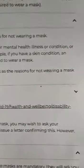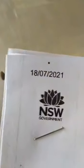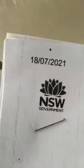It's just unbelievable. But this is what it says: please be respectful to people who are not wearing a mask, as reasons for not wearing a mask are not always visible or obvious. It's mind-blowing. Absolutely mind-blowing. Who's doing this stuff and who writes this stuff? I'd like to know. Anyway, have a good one and download this stuff. The face mask rules, that's from today, 18th of the 7th. Last night I downloaded about 2 o'clock in the morning.